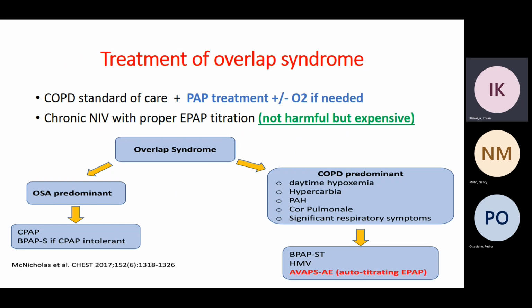So the beauty of this is that you can have the AVAPS, and you don't have to worry about the PEEP, even if they have sleep apnea and they're obese.